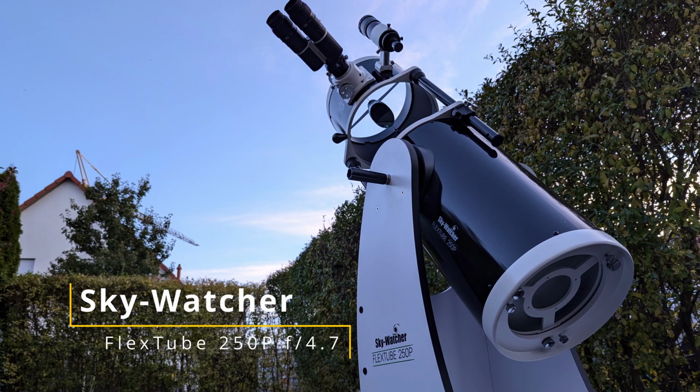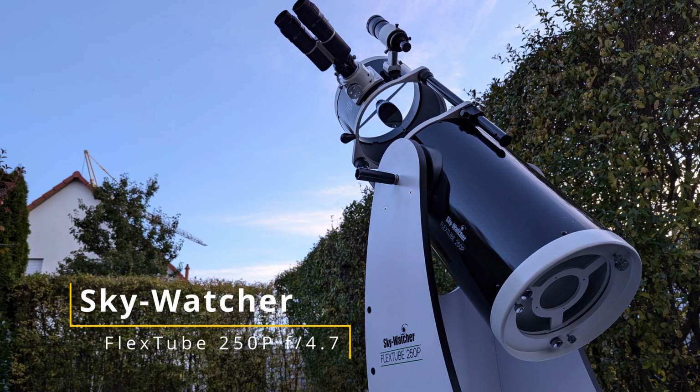Alright, moving over to the Newtonian reflector category. I would like to point you towards the 10-inch flex tube Dob from Skywatcher. Its good optics combined with the large aperture and collapsible tube design make this one of the best Dobs on the market today, at least in my opinion.